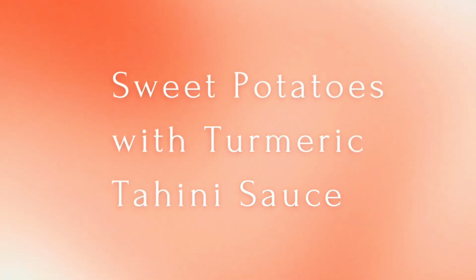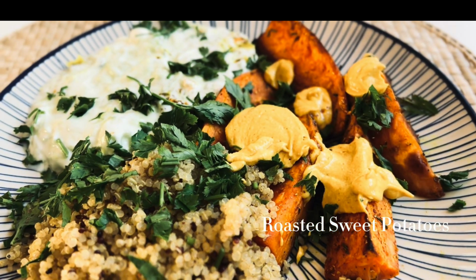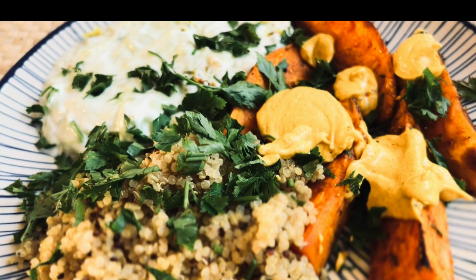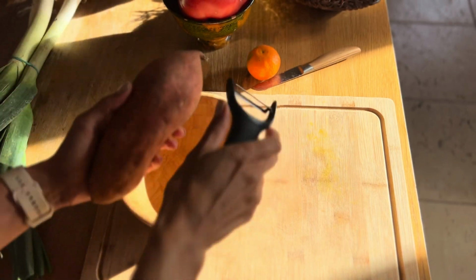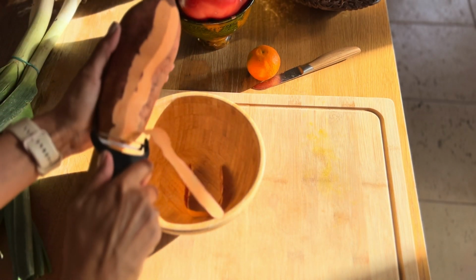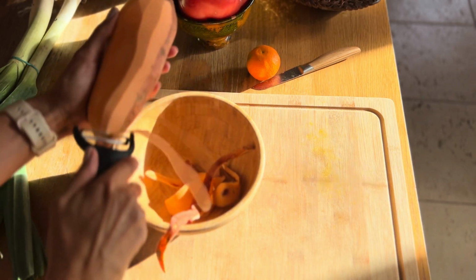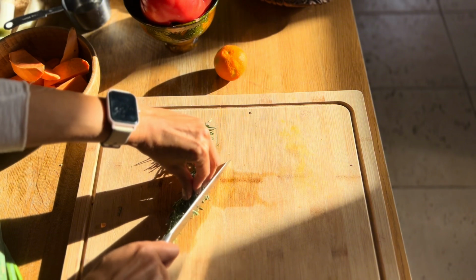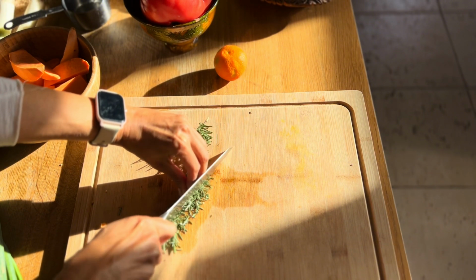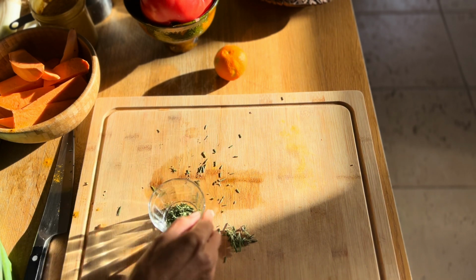Next up, this dish is a harmonious blend of flavors with some Ayurvedic principles in there, making it both delicious and healing. Start by peeling your sweet potato and make sure you have a container by your side so you can put the peelings in. It makes it just easier for cleaning and keeping your surfaces nice and tidy.